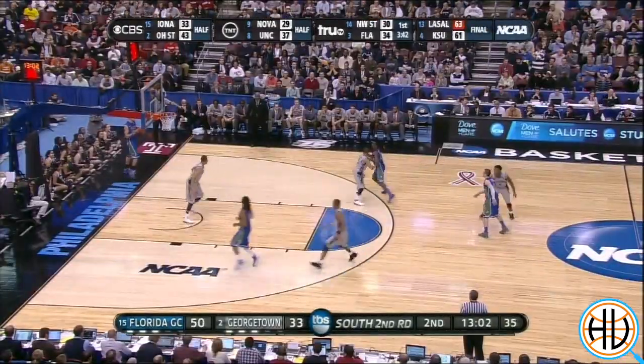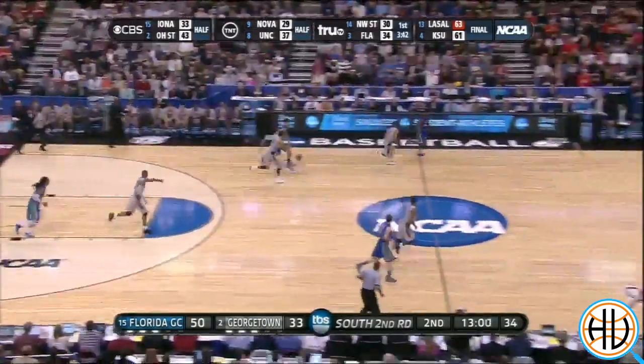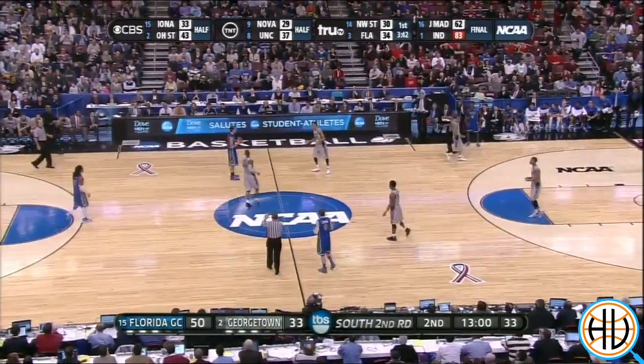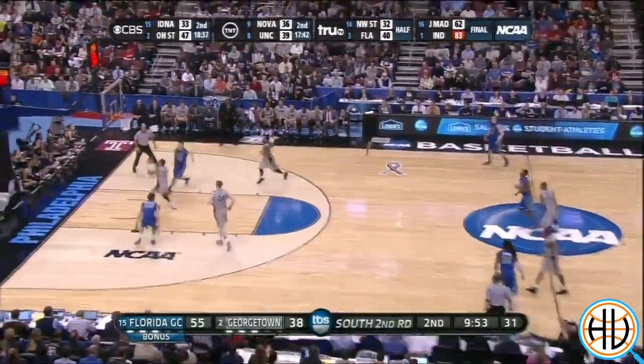All of a sudden, Georgetown trailed by 17 points. To spark a comeback, Georgetown went to their full-court press. They generated 4 turnovers and even got the lead back into single digits with 3 minutes left.